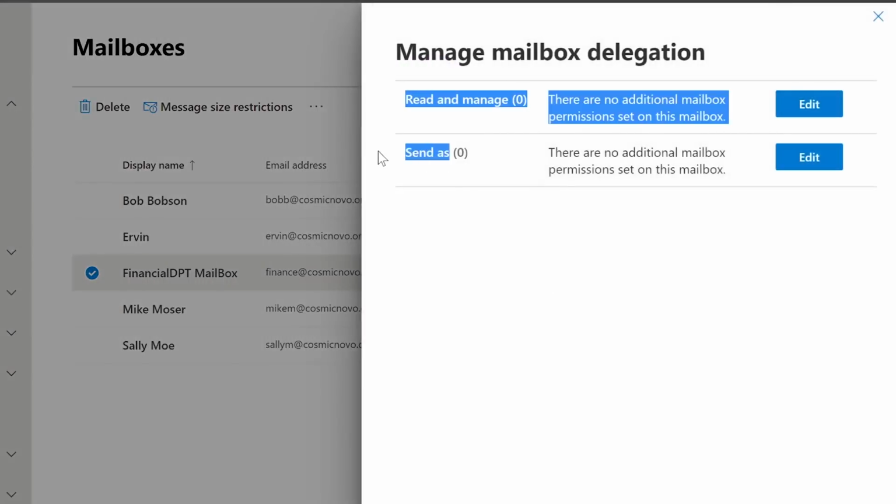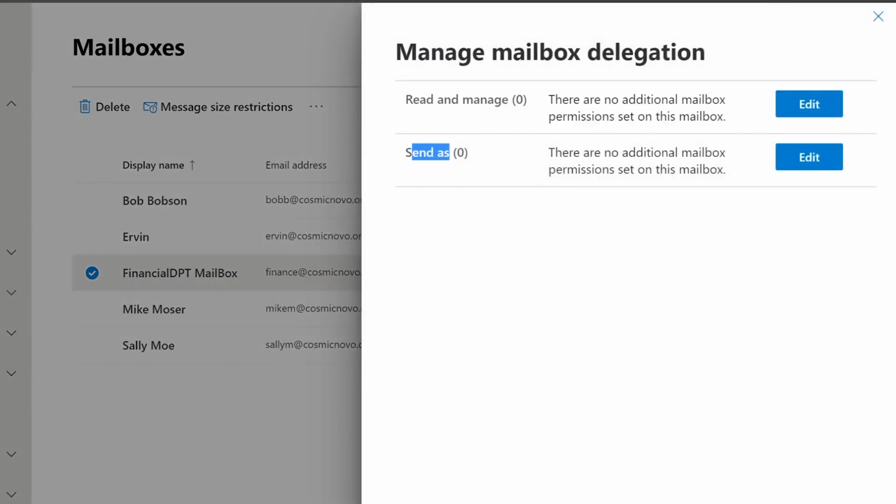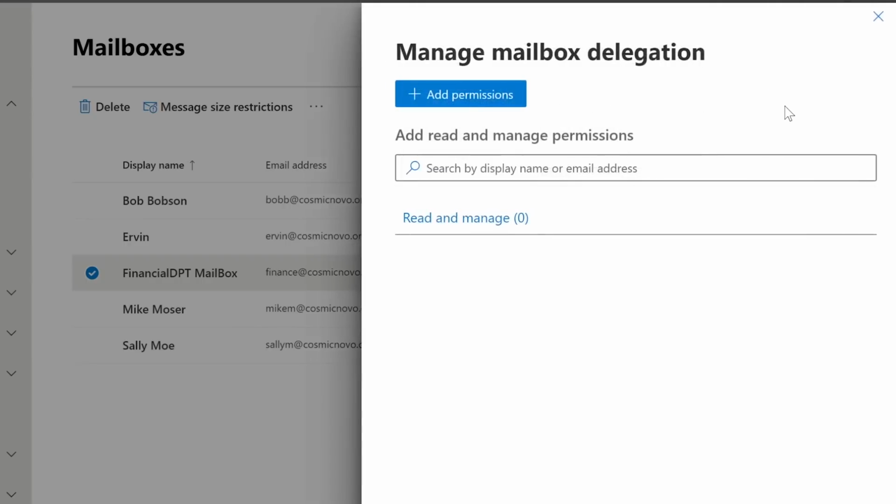So if we go back, that's what this is about here, send as. Very important if you're going to allow them to reply in those emails. You don't necessarily have to send as, depending on how the business is set up, but if you want that ability, you have to add people in there. So first things first, read and manage. In order to see the emails, we have to add these people in.